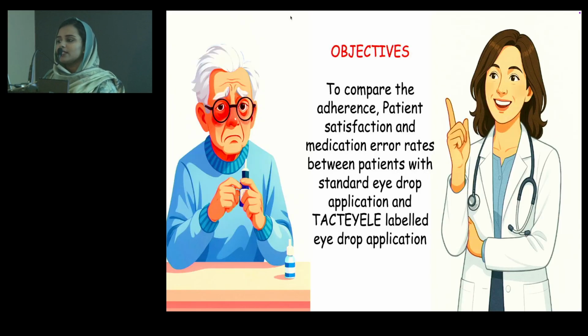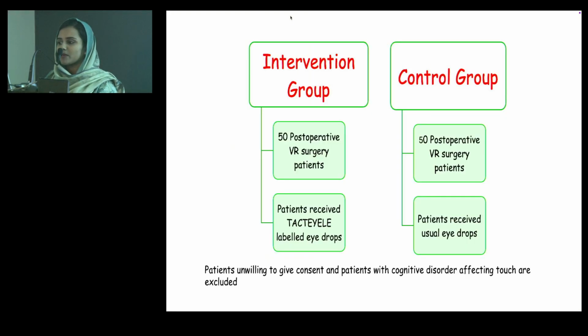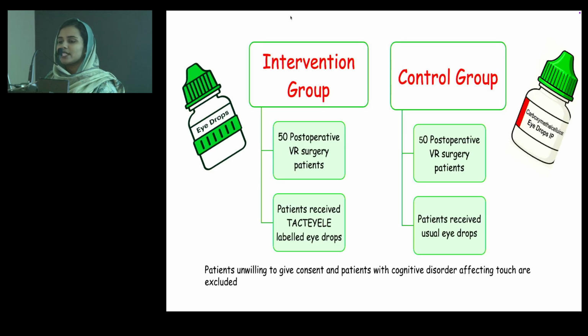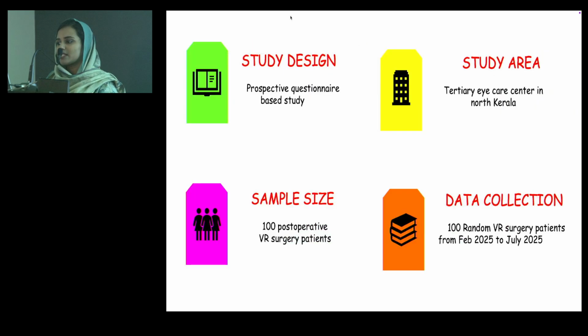To evaluate the impact of tactile, we conducted a study to compare treatment adherence, patient satisfaction, and medication error rates between patients with standard eye drop application and tactile labeled eye drop application. Our intervention group consisted of 50 VR surgery patients who received tactile labeled eye drops, and the control group consisted of the same number of patients who used the usual eye drop bottle without tactile marking. Patients with cognitive disorders affecting touch were excluded from the study.